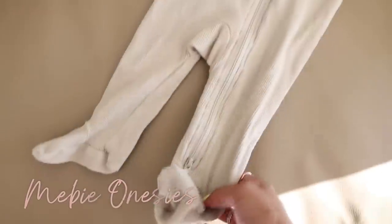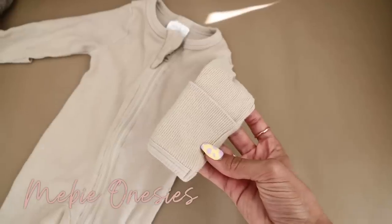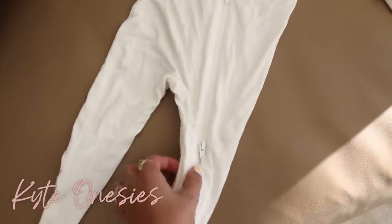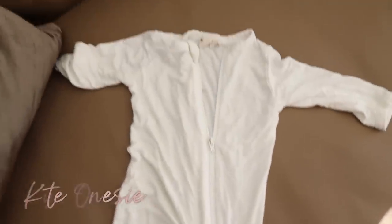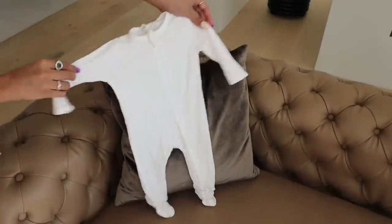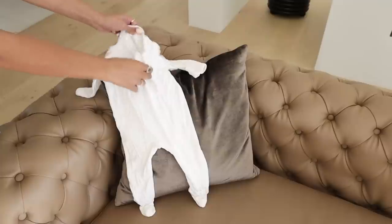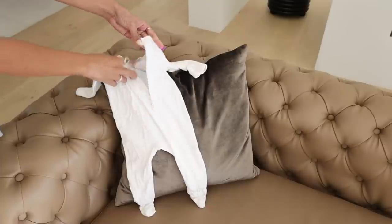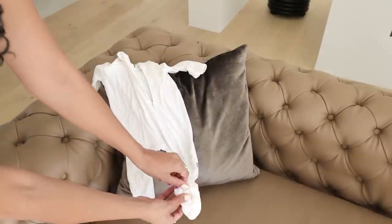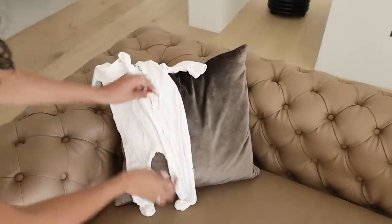Some clothing, the Mebe onesies are some of my favorite. They're very thick. If you're in a colder climate or your house is a little bit colder, they're definitely some of my favorites. And then I love the Kite Baby. Kite Baby is great because they're kind of like thin, breathable material that is good for if you're a hot sleeper, and my baby's also a hot body. So between Kite, Mebe, and Lulu, those are kind of like my favorites as far as nighttime or even daytime clothes.